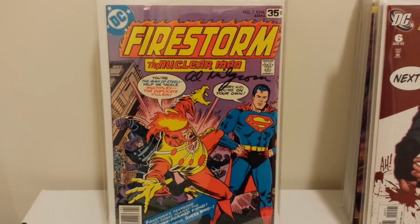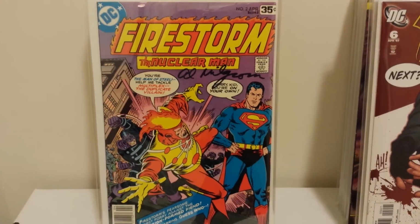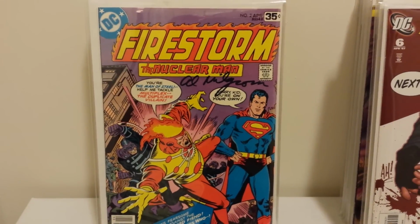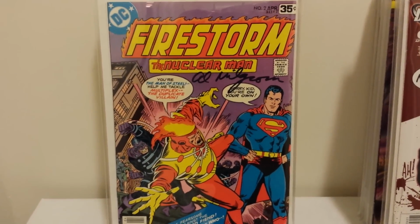He signed my Firestorm #1. It's with CGC, even though when I looked over it, it wasn't as good as I thought. It's not gonna come back near mint, but I don't care. I just wanted it certified by Al Milgrom, and definitely an awesome guy. I love it when I meet a great creator and it's not a letdown.